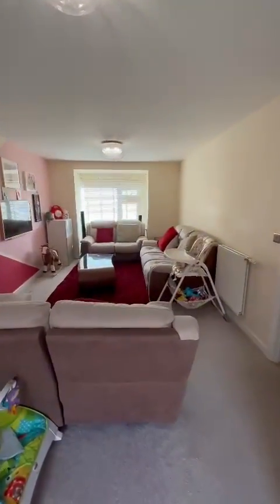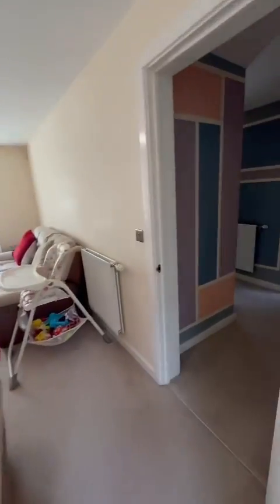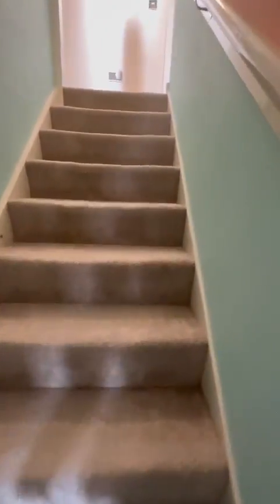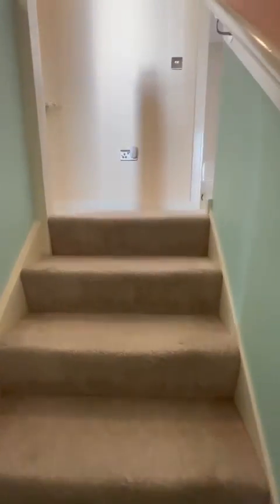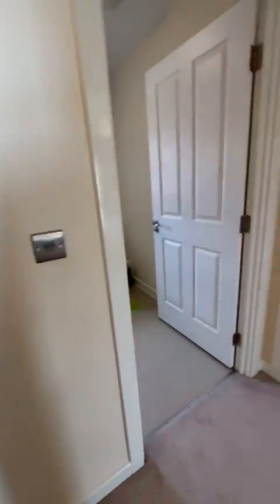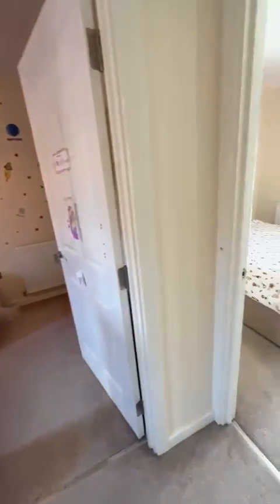Properties on this development are popular because they're within walking distance of Salford Quays and Media City. Just a short walk as well from Langworthy tram stop, with direct access into Manchester city centre, making it a great place for commuting. It's also great for families. It's within walking distance of amenities and local schooling too.